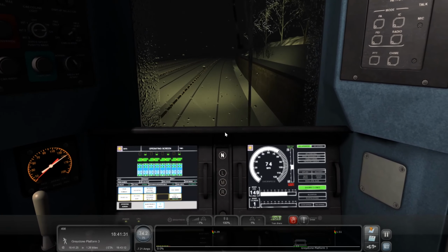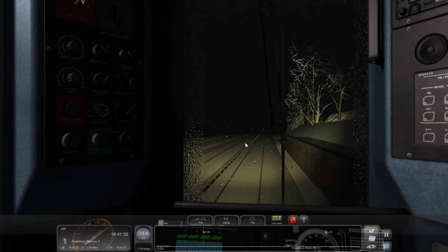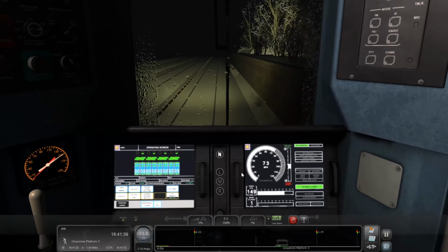There's Greystone, so I'm kind of wondering how this is going to play out, since it says Greystone's our last stop, but then we have all this crap here too, so I'm kind of confused how this is going to pan out.